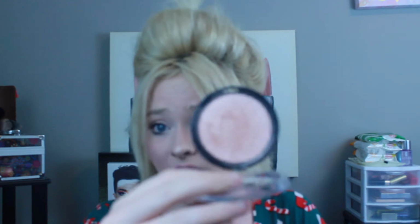These are from Maybelline. These are their Master Chrome highlighters, and this is the one called Rose. Very, very pretty. It's so nice. These are like $10 or something. And the formula is very, very smooth, very easy to blend. Like I said, I think they're around $8 or $10, and you can usually catch them on sale, like buy one, get one half off. So I highly recommend that.